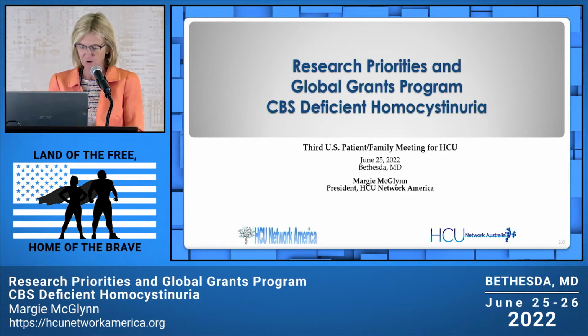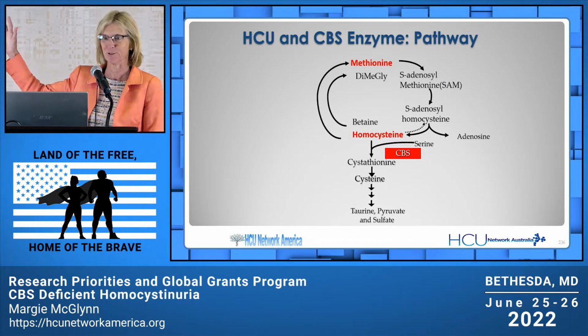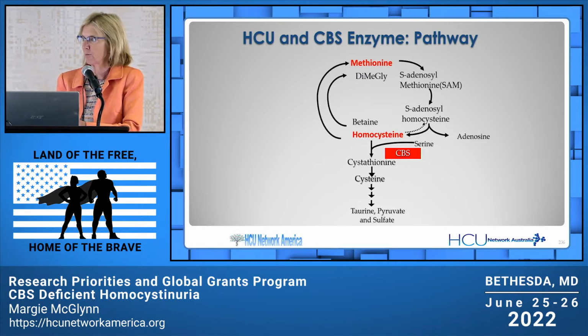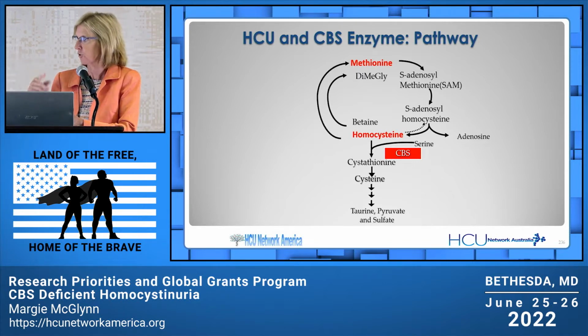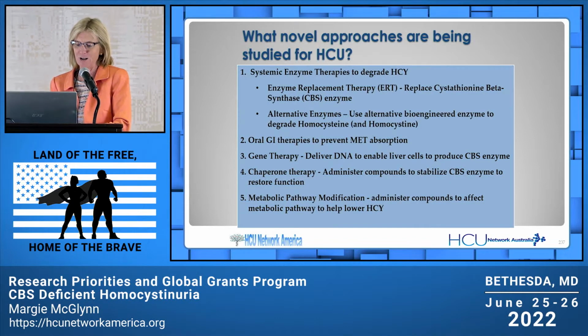And so you've all seen the pathway. How many of you feel like you're prepared to give this pathway presentation yourself? I'm only showing it because I'm going to set up the potential treatments in the context of this pathway so you can see where they work. So I assure you I am not walking you through the pathway.